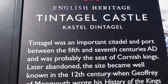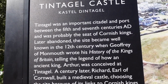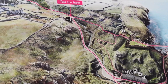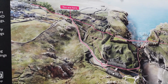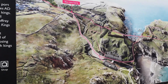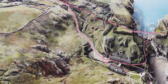So, Tintagel Castle. Tintagel was an important citadel and port between the 5th and 7th centuries AD and was probably the seat of Cornish kings. Later abandoned, the site became well known in the 12th century when Geoffrey of Monmouth wrote his History of the Kings of Britain, telling of the legend of how an ancient king, Arthur, was conceived at Tintagel. A century later, Richard, Earl of Cornwall, built a medieval castle, choosing the site because of its links to Cornish kings and the stories of Arthur.